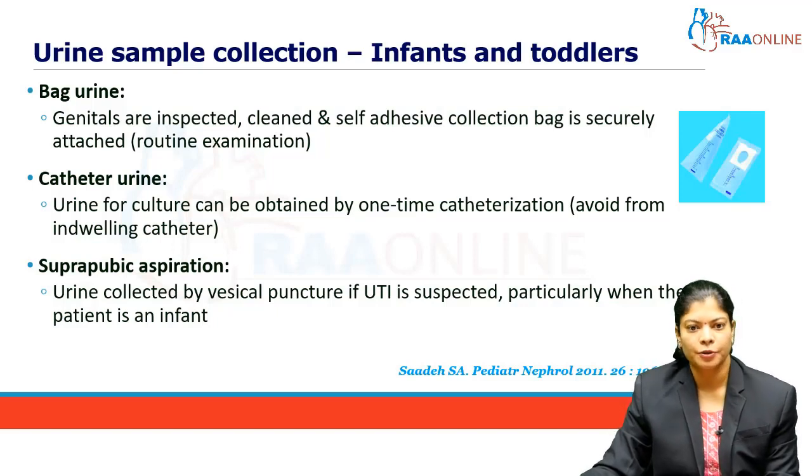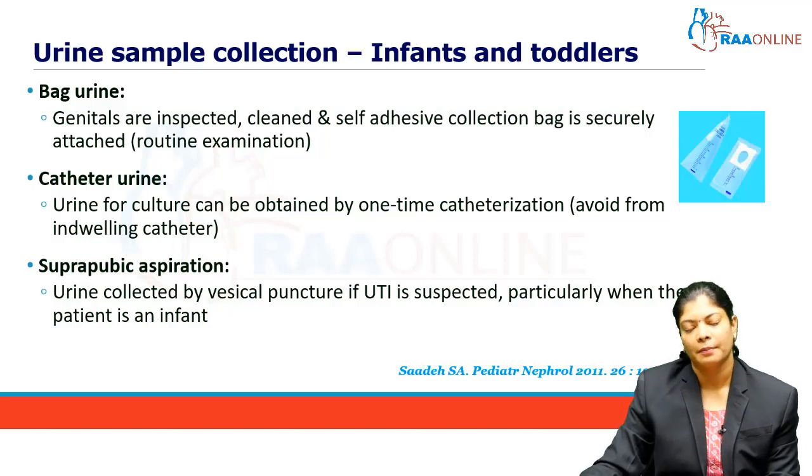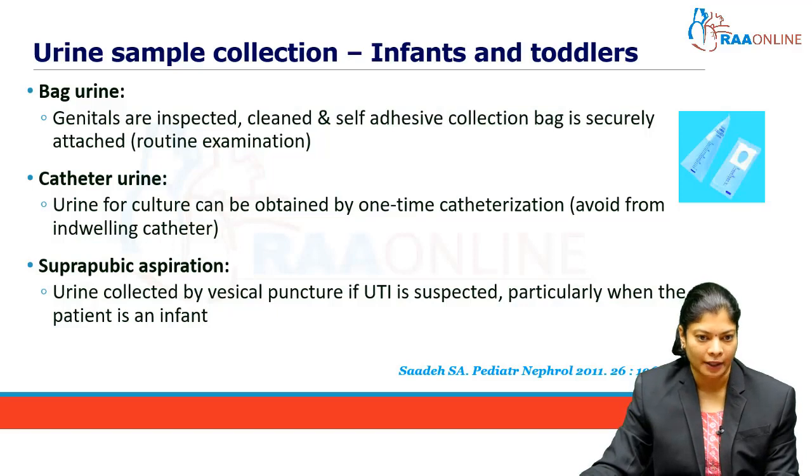And for catheterized urine, the cultures can be obtained by a one-time catheterization, and it is better to avoid samples from the indwelling catheter. And the best method would be a suprapubic aspiration for a urine culture in a child who is not toilet trained. This urine is collected by vesical puncture if UTI is suspected, particularly in a child who is not toilet trained.